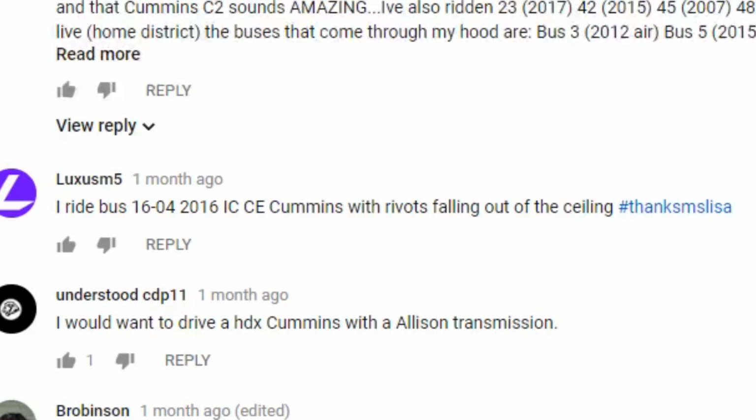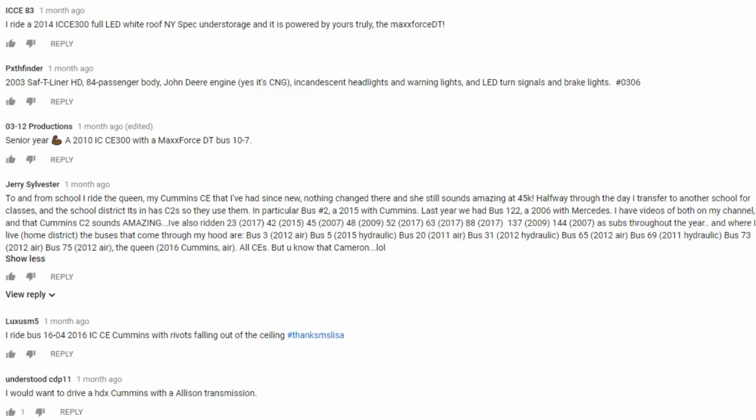Damien said, I ride bus 1604, a 2016 CE with Cummins with rivets falling out of the ceiling. Hashtag thanks Miss Lisa. Jerry said, to and from school I ride the Queen, my Cummins CE that I've had since new.